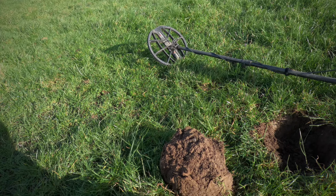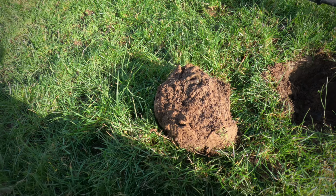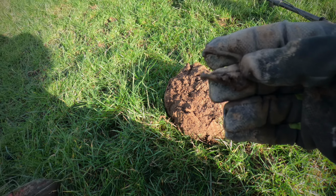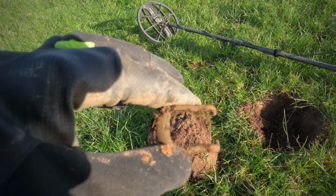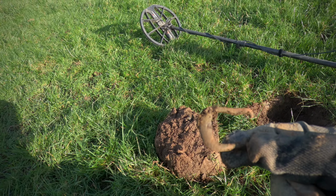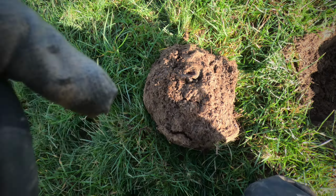Well, I've just dug this one up, and it's looking like it's a buckle. Try and get it out of here now, just to show you. It's broken. What a shame. But yeah, it's a buckle. Very quiet in these fields. There's a couple of bits that have come up: a coin, a button, and a buckle. But yeah, you can see the sort of imprint in there of it.